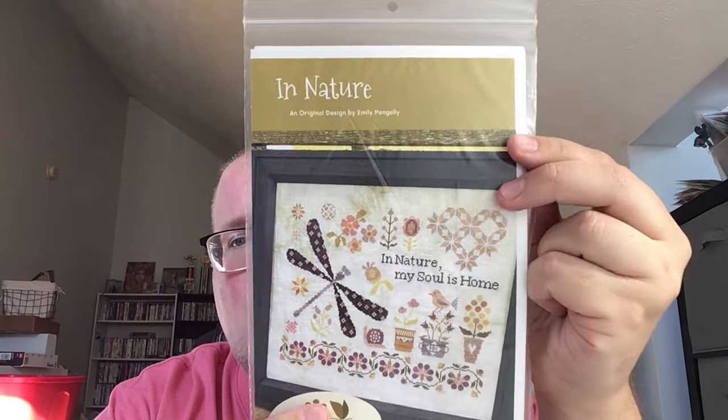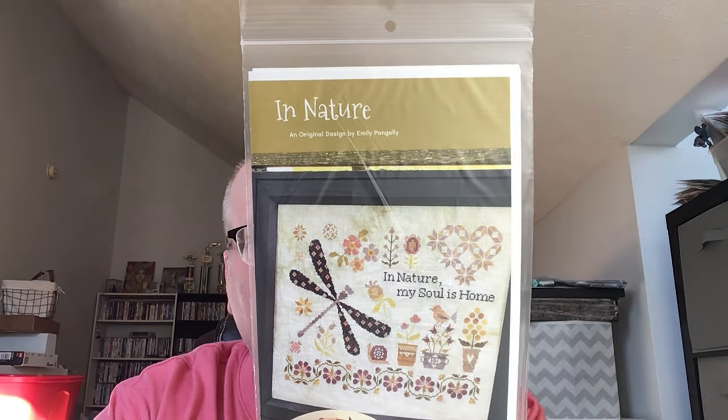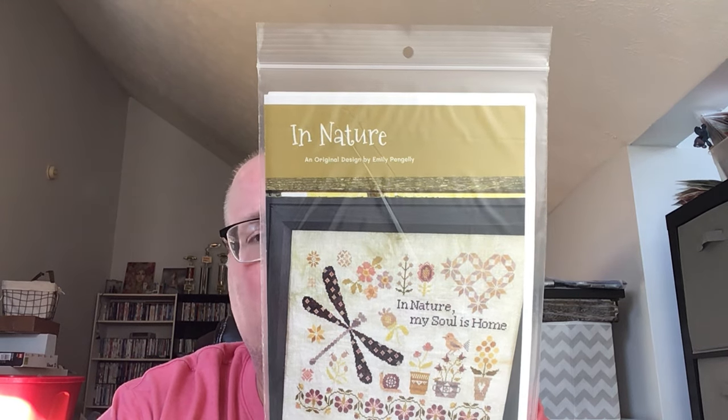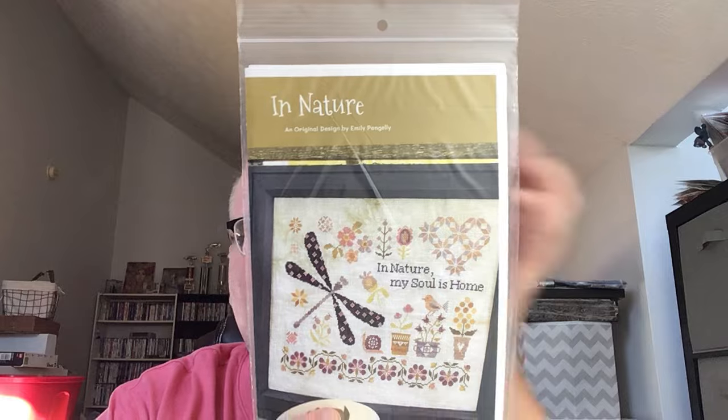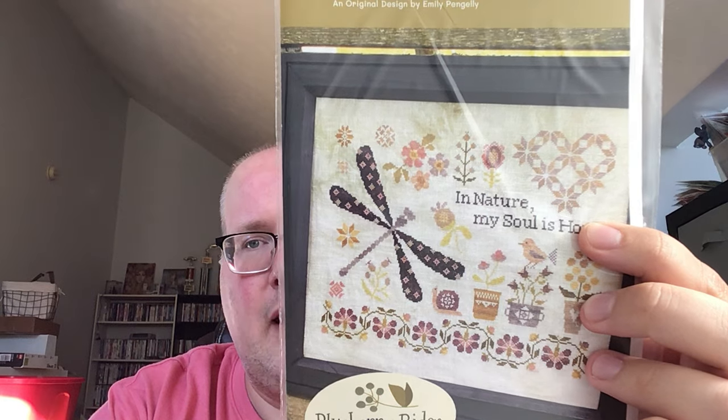It says, "In nature, my soul is home." The colors are just really pretty. It calls for crescent colors, gentle arts, and there is a DMC conversion. I haven't decided what I'm going to do yet. I might pull the colors this weekend and see how I like them.